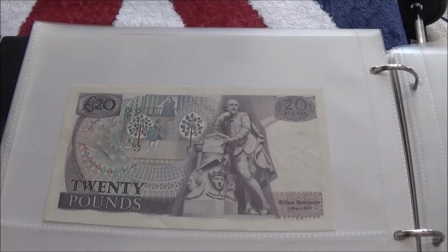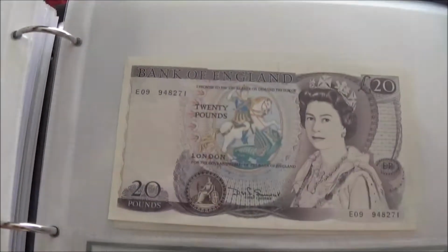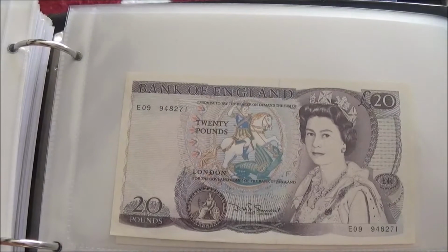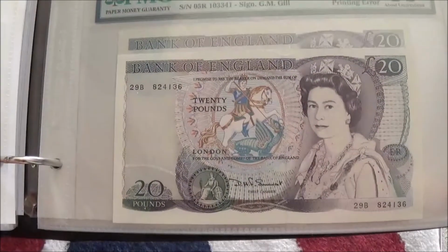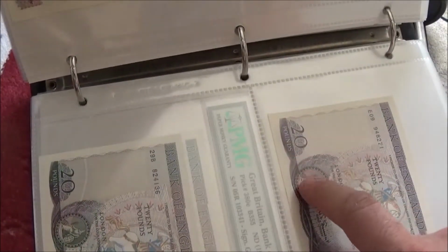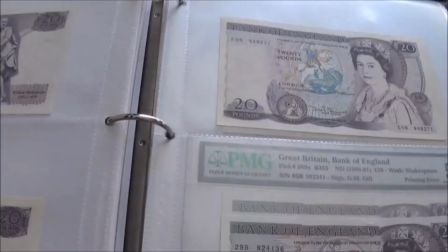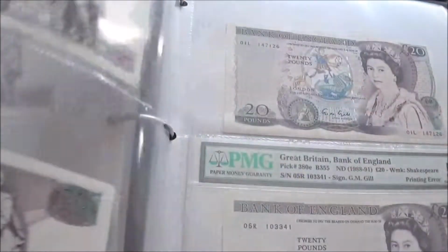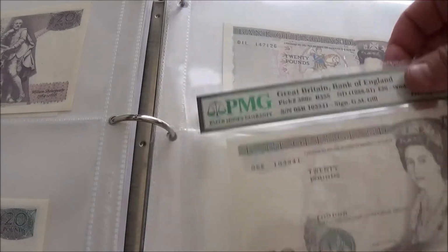Things, particularly with the serial numbers, the serial number changes often with the letter following or preceding the numbers, and there's various little changes, like for instance on this note the £20 note becomes more colourful, and that was one where it was letter number and turned into number letter.